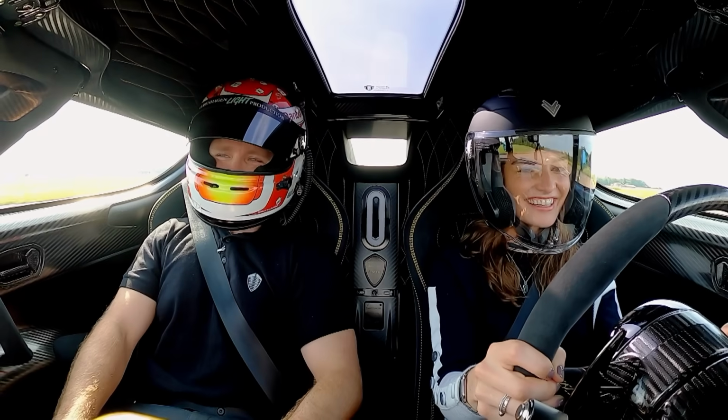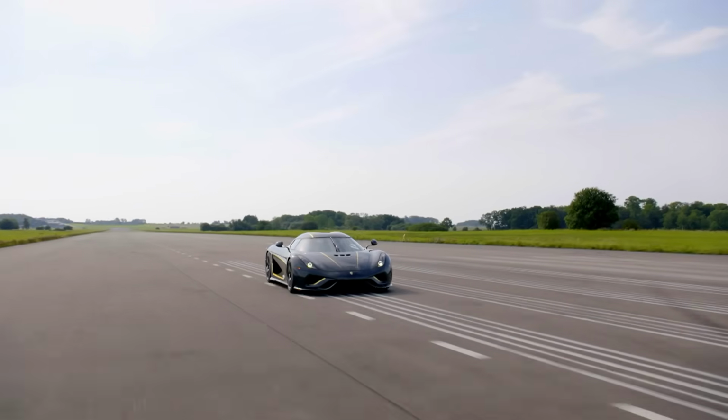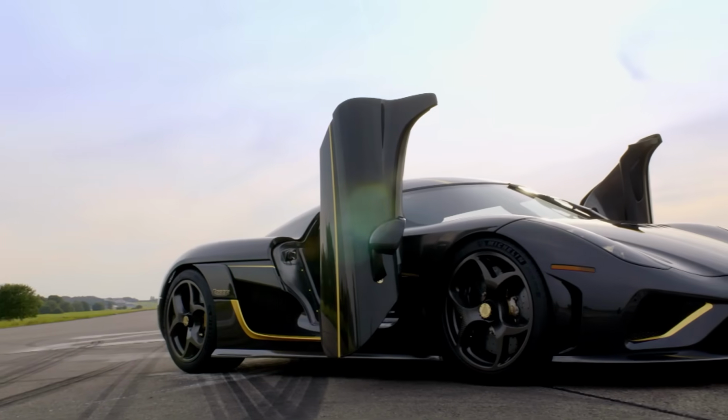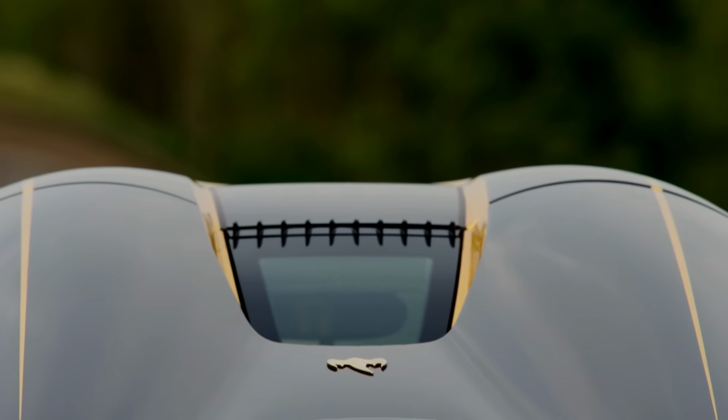But creating a road-legal supercar that could give any machine on the racetrack a run for its money is a huge engineering undertaking. It requires all the tricks and technology of some of the world's most advanced engineering minds.